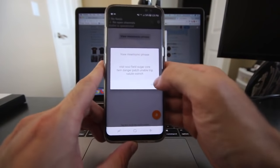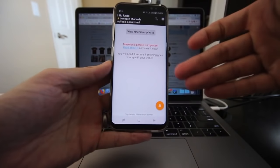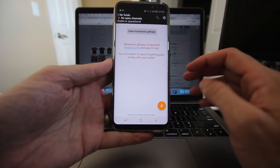All right, so now I've written that down. I'm gonna hit okay, and that's pretty much it. I'm already set to go. So let's just take a look at what is in front of us.